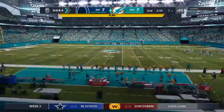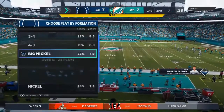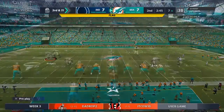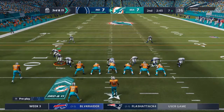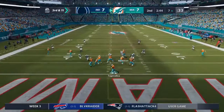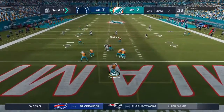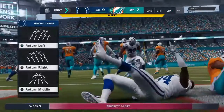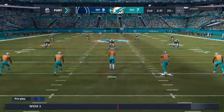Now whistles and a flag, and I believe a Dolphin got going a little early. So the false start certainly doesn't help matters as they'll try again now. 3rd and long. Looking to pass. Tua. And he's going to go down. He backed up into the end zone, and this is going to wind up a safety.